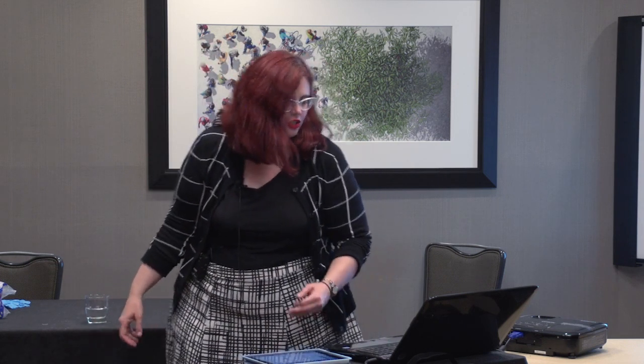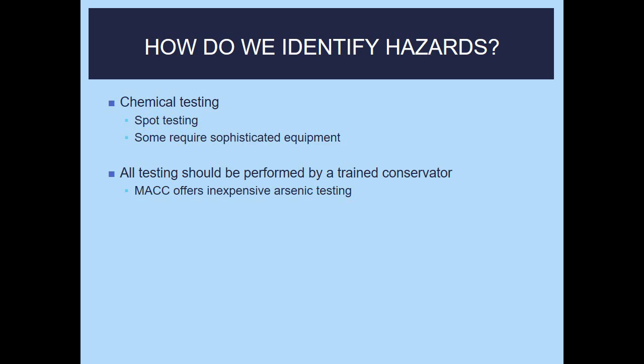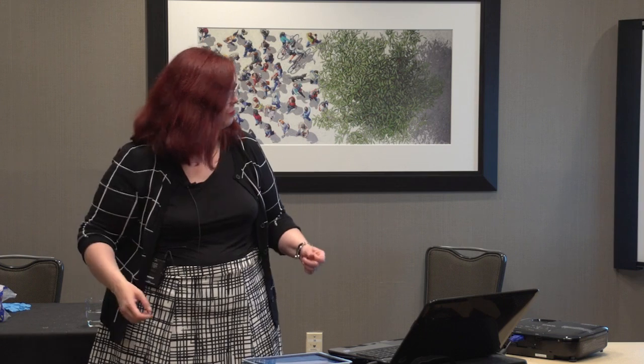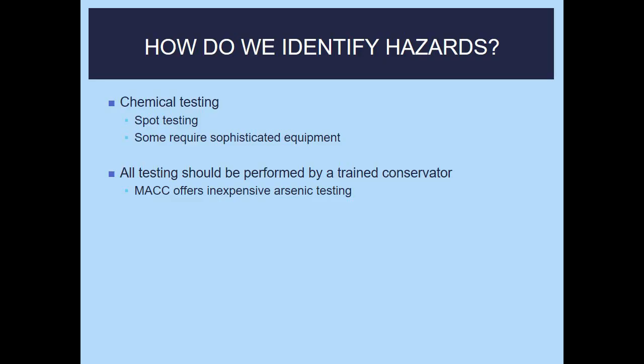And then the last thing, which is probably the most definitive, is actual testing. There's chemical testing, which generally are spot tests, or more sophisticated things like mass spectrometry and portable X-ray fluorescence. For radiation, you could use a Geiger counter. The testing identifies the contaminants only. It doesn't identify what the risk associated with them is. Right, so I could say, oh look, I've tested this, it has arsenic. It doesn't tell me really how much arsenic or what danger I'm in. And all testing should be performed by a trained conservator.